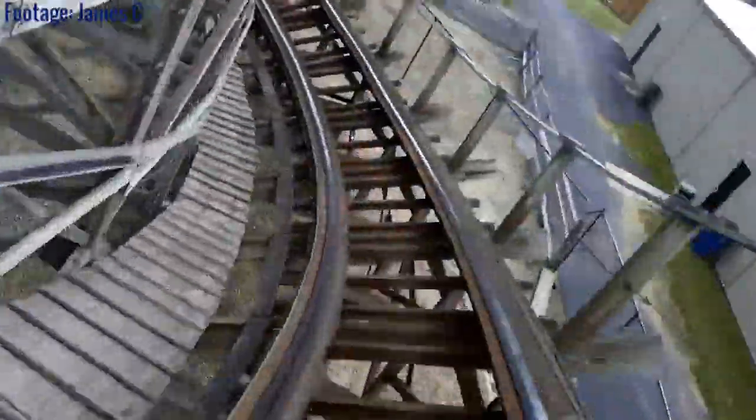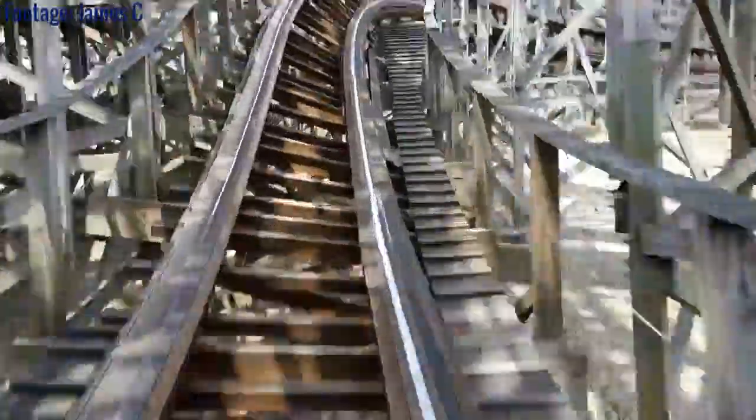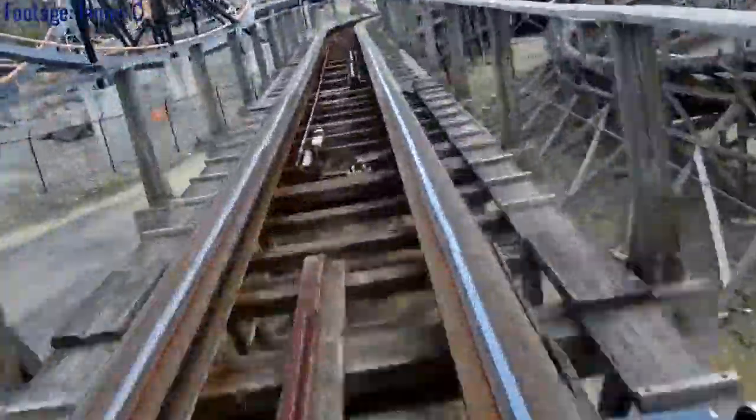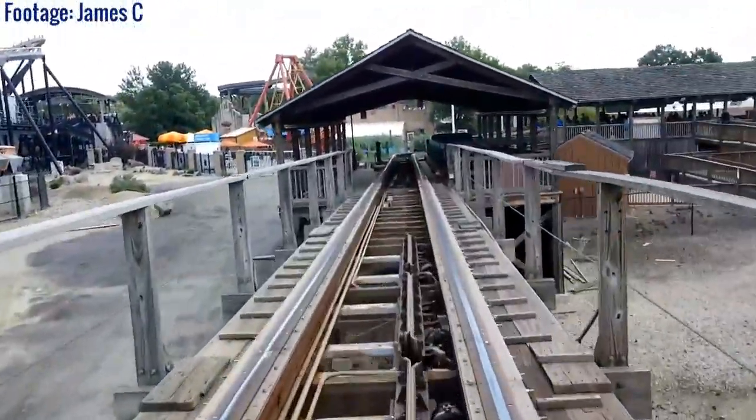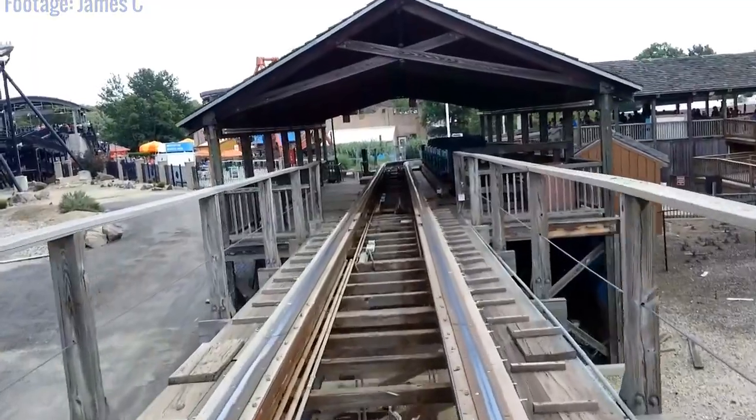Then you go into the tunnel and also steady yourself for the turn because in the middle of it, there's another rough patch. The final moment that you have to be ready for is the last banked turn before you head into the brakes. If you follow everything that I just said, you'll be ready to enjoy your ride on Roar.